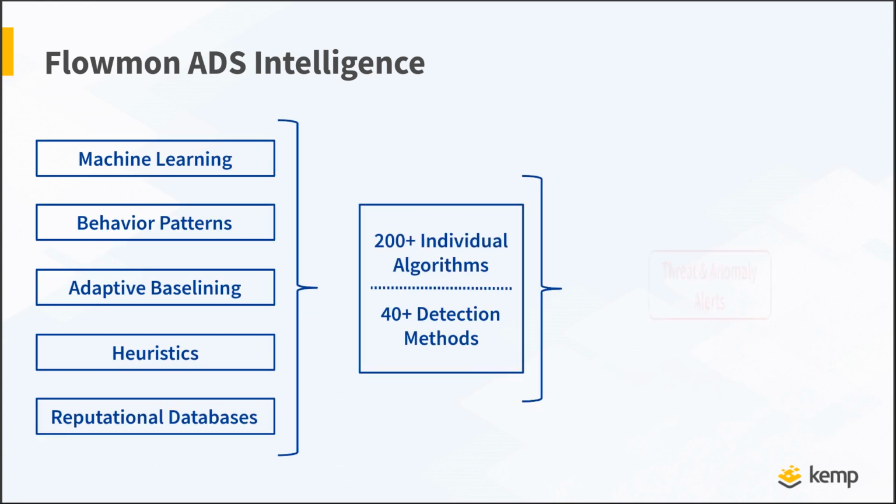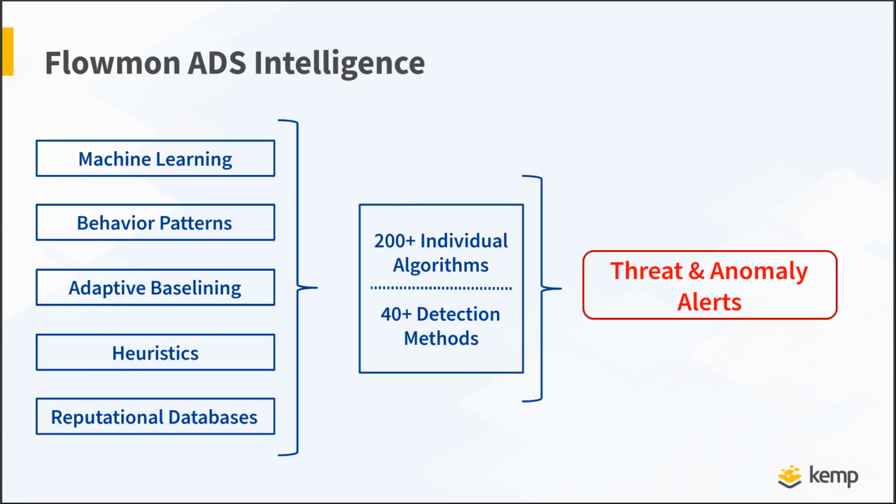So if we look at the Flowmon Intelligence, Flowmon provides over 40 behavioral detection methods that inspect the traffic from different perspectives. In total, these detection methods contain more than 200 individual algorithms aggregated into those 40 detection methods based on hierarchies and categories of malicious behavior that they detect. These detection algorithms use machine learning, heuristics, statistical, policy, and signature-based methods to provide balanced detection capabilities and cover the broadest spectrum of anomalies. In addition, we have developed our own proprietary technology called behavior patterns.